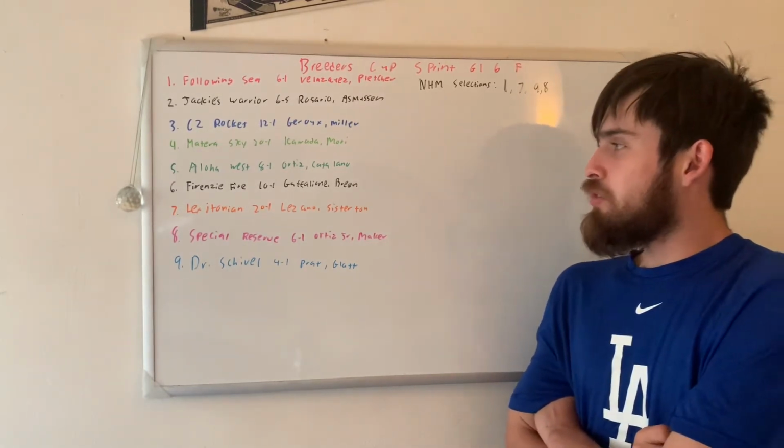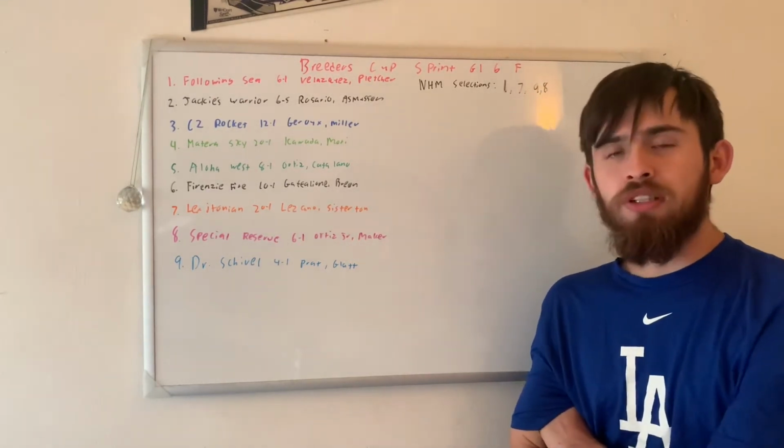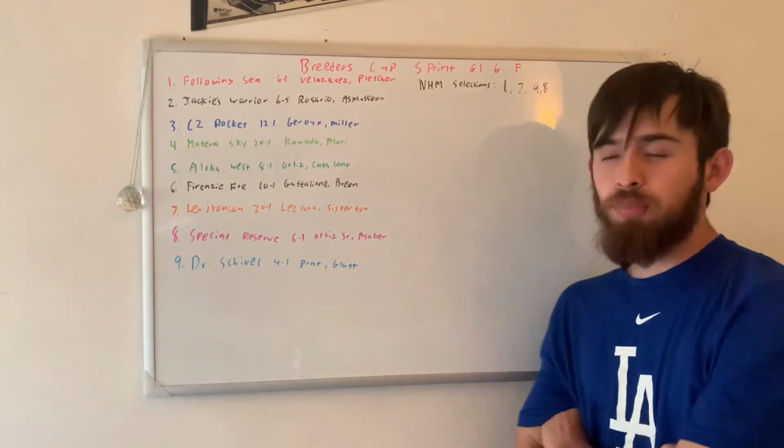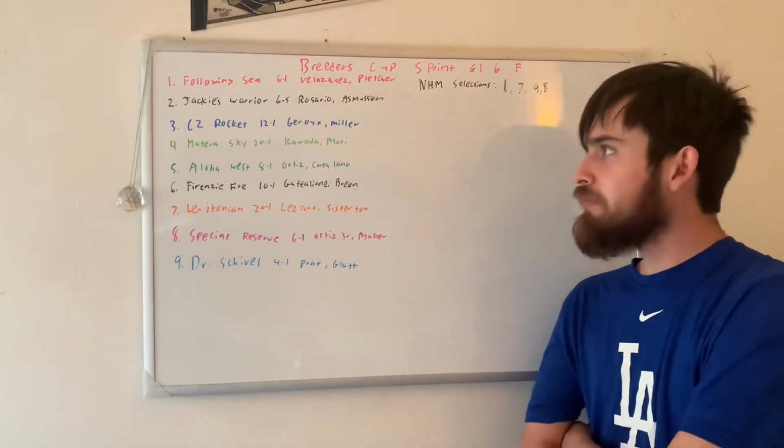I also like the 20-1 Lexingtonian. I think that there's some unseen value there as well on the closing. Likely to be pretty far back in the pack with CZ Rocket, but he closes pretty hard, so I imagine that he can get a chunk of this if the pace does break down.